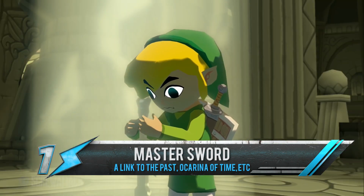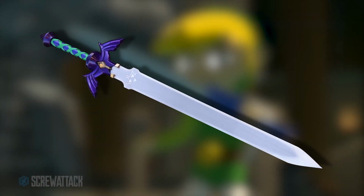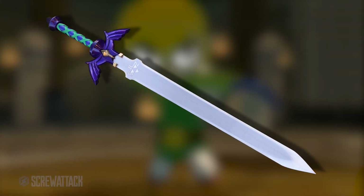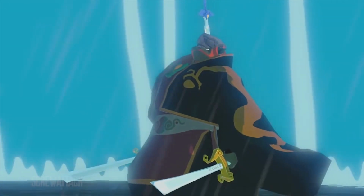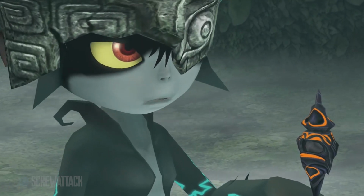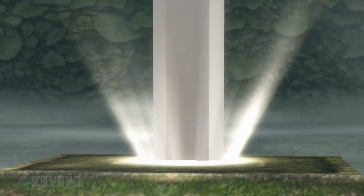Look, you know I'm right. When you're talking about what the best Zelda item is, the Master Sword is simply the answer. And it's not just for its iconic design or its importance in the lore, or even the fact that you can't hardly beat a Zelda game without acquiring it somewhere. It's because of how we as the players feel when we at last uncover the Blade of Evil's Bane.